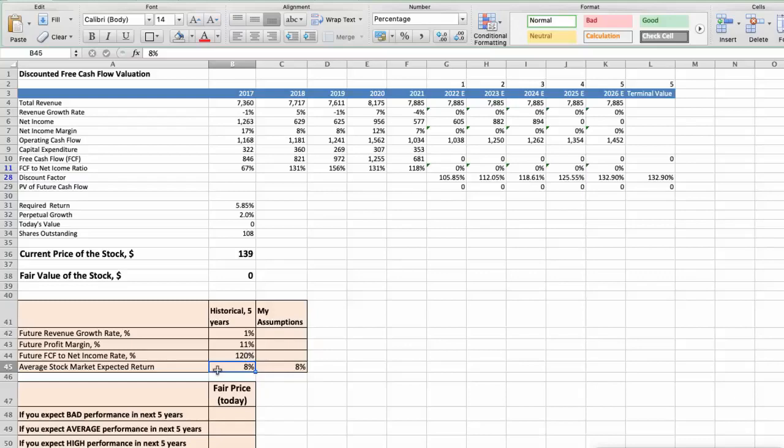Now, let's consider 3 different scenarios for Smuckers Company: bad, average, and good. First scenario. Smuckers will have bad performance in the next 5 years, and we will use the following parameters in our calculation. Future revenue growth rate would be low, 0%. Future profit margin would be low, 6%. Future free cash flow to net income rate would be low, 80%. In this case, the fair value of the stock today would be $91.